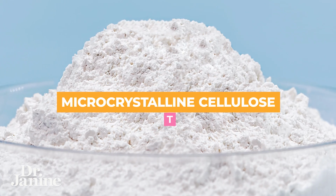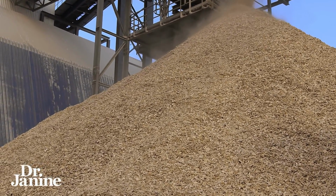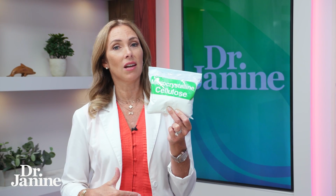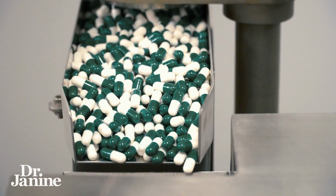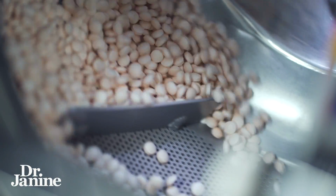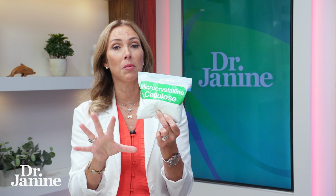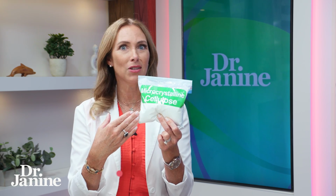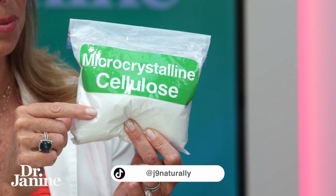Okay, number 2 on my list of toxic ingredients that could be lurking in your supplements, microcrystalline cellulose. This is basically made from wood chips, and it is a fiber that maybe your stomach isn't so good at dealing with, and your intestinal tract as well. And they use it just to fill up the capsules or to make those hard tablets. Again, a filler, you don't necessarily want to be ingesting this. If you're taking good high quality supplements, they don't use these fillers. They don't need to, because they're putting just good ingredients, hopefully whole food ingredients, into the supplements.